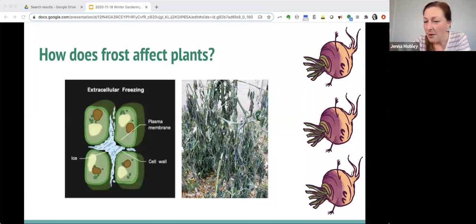Also, if there's ice for a long time, the soil can become icy and make it hard for plants to get all the water that they need. But of course, our hardy plants, our tougher evergreens, are all ready for this colder weather. And that's how we can still keep our kale growing and why we still see our pine trees growing during the winter.